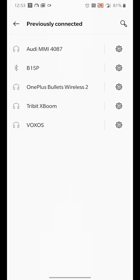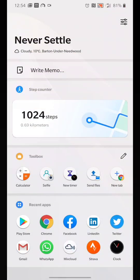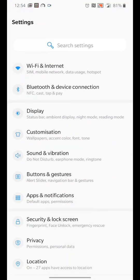It means you don't have to have a home button or a back button or anything like that, which is really quite cool. Now, what was I going to talk about? The battery stuff. So let's have a look at that.